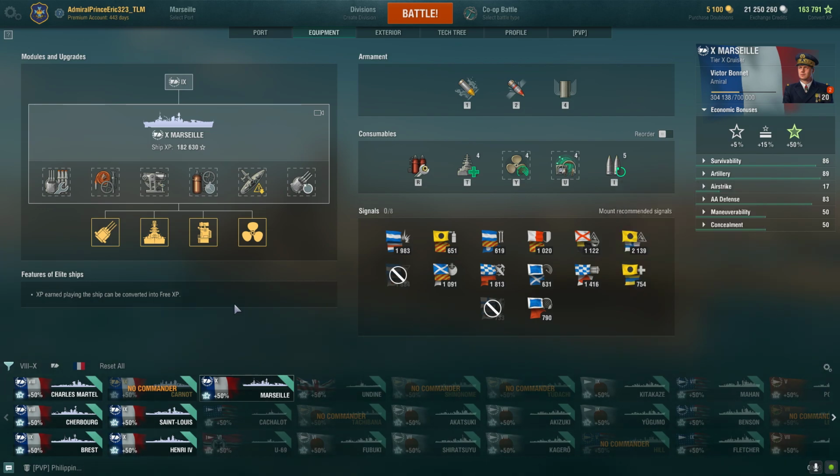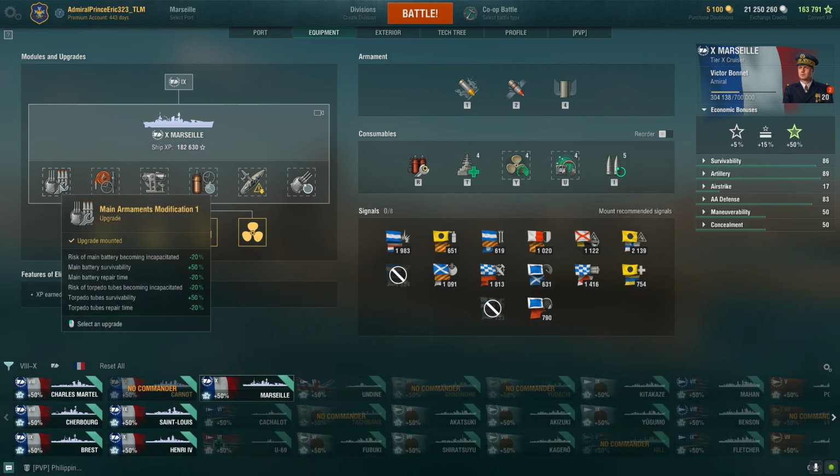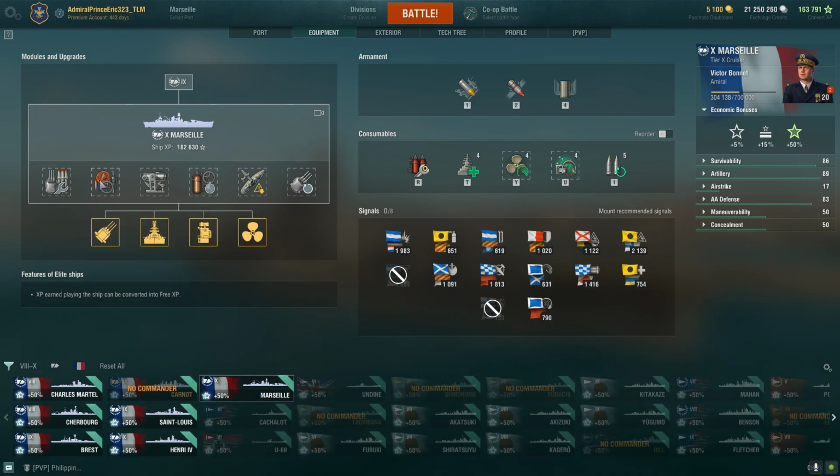So the upgrades, guys. My recommended upgrades for this Marseille as soon as we can. But I will focus on survivability, because French large cruisers have a long duration of fire and flooding, mostly from battleships. First slot is going to be main armaments mod 1, which is very important for this. The second one is the damage control system mod 1, which reduces the time for catching fire and the risk of flooding. It reduces the risk of catching fire by about 5%, and the risk of flooding by about 3%.